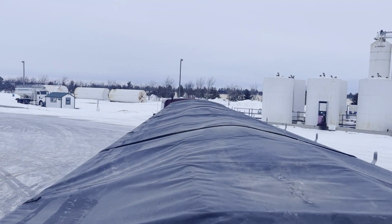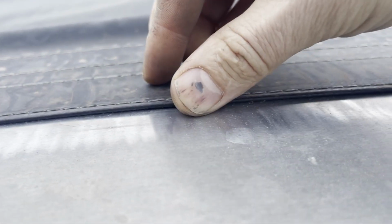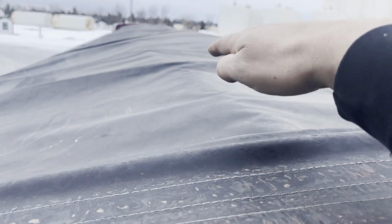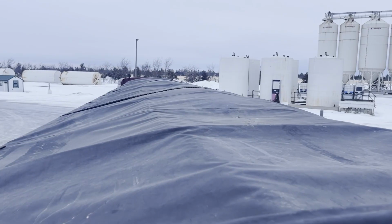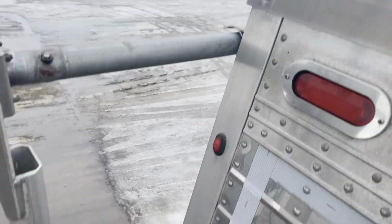Some of you have seen this stuff before, but that's what the tarp's like, rolled over the top. Everything's covered over, pulls it down nice and tight, and that's how she'll ride down to Georgia. There's a few humps and stuff in it, see? That's where the product's still kind of stacked up. That'll shake down as we go down the road.